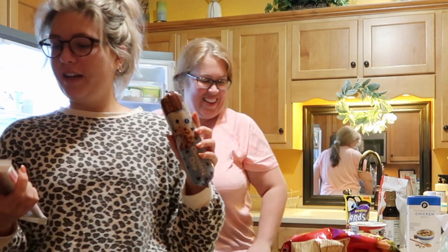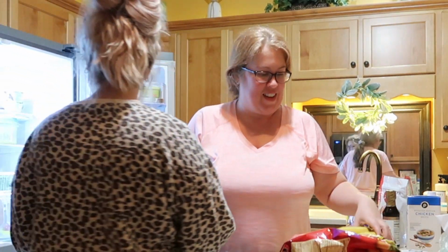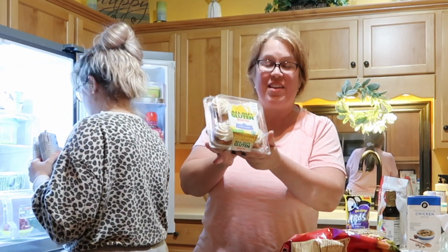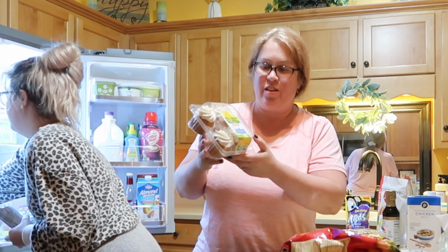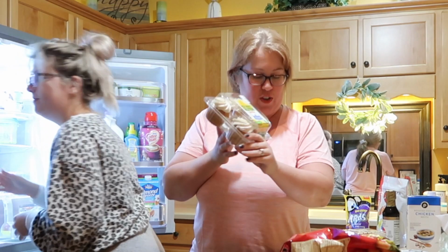We got normal cookie dough and Sweet Loren's cookie dough. This stuff is the best. We got all the gluten-free cupcakes. These are her fave, and they really, really are good. I'm putting stuff away. Everybody got a treat. So this was her treat.